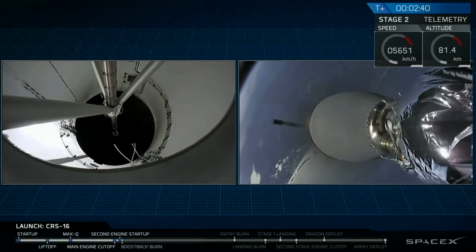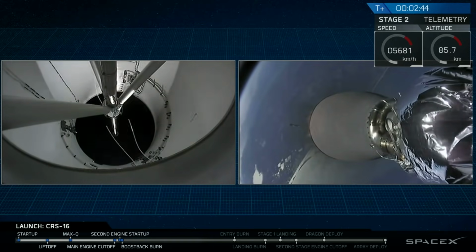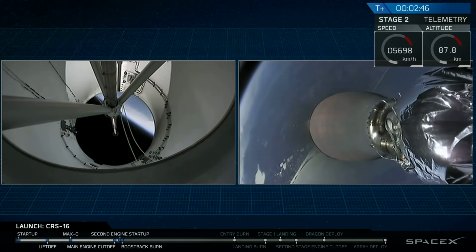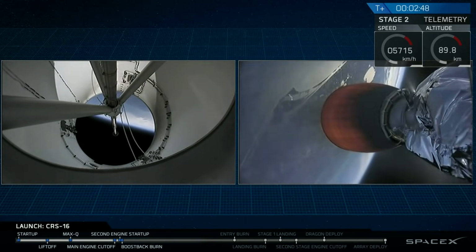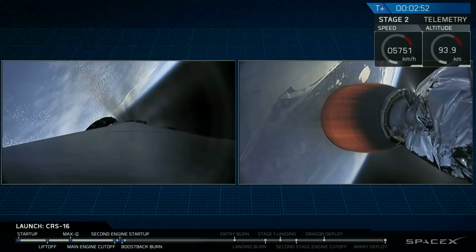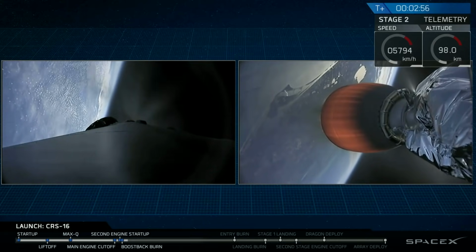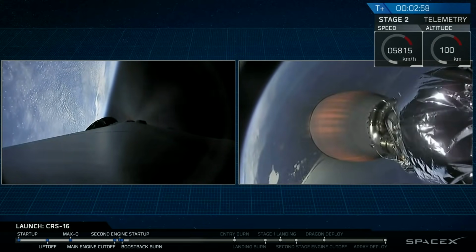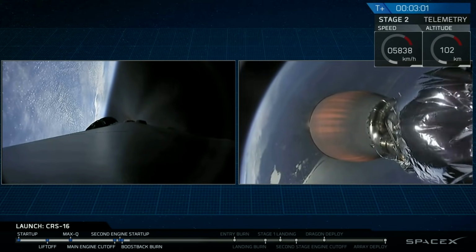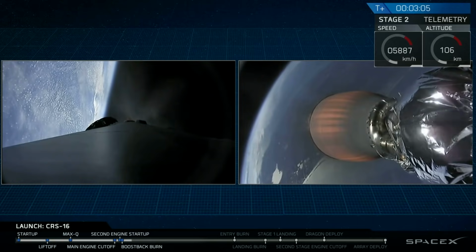Stage 1 boost back startup pressure. Successful stage separation, ignition of the upper stage engine. We've also seen the first stage has done its flip maneuver and the boost back burn has begun. We have lit 3 engines on the first stage. That's reducing the forward velocity and will be bringing it back towards Cape Canaveral.